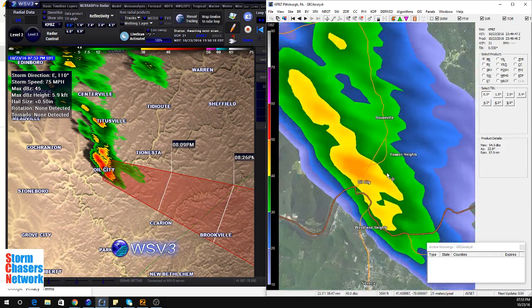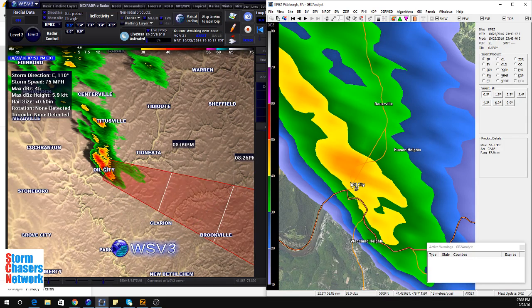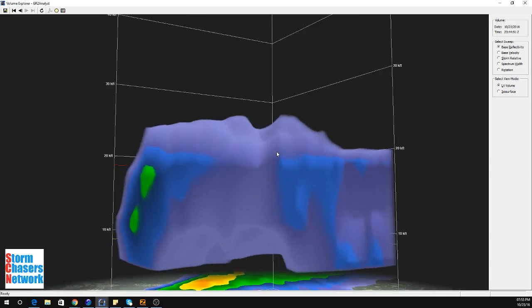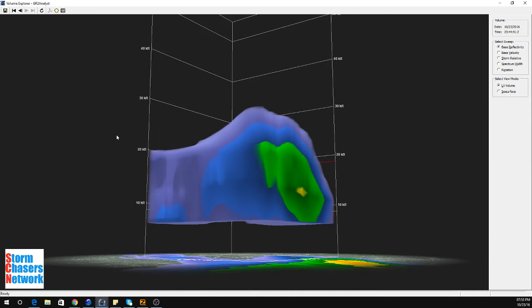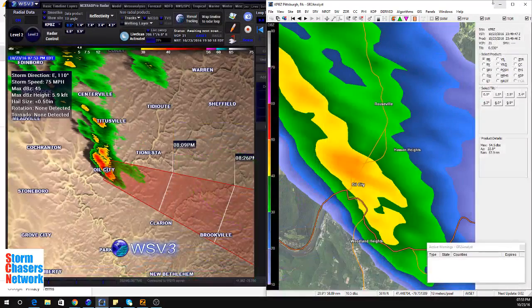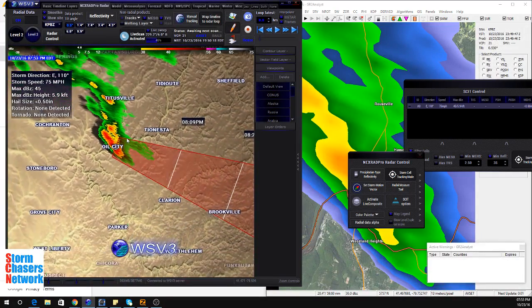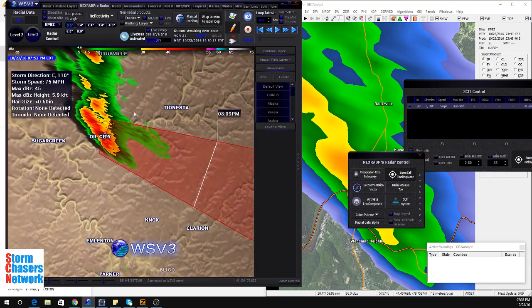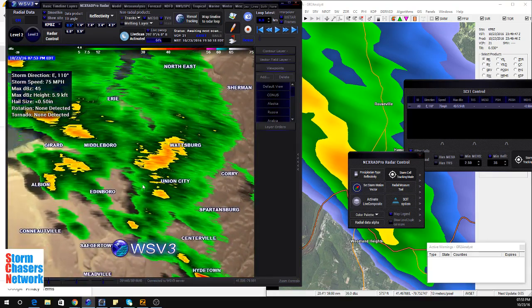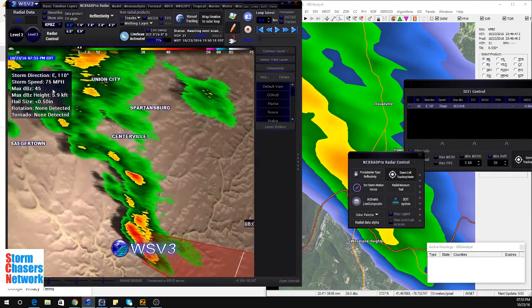This is the GO2 Analyst. Through GO2 Analyst, we can look at a 3D look as to what the storm actually looks like. You can see it's topping out about 20,000 feet, which is pretty large for end of October. And all this stuff has just started to pop up.